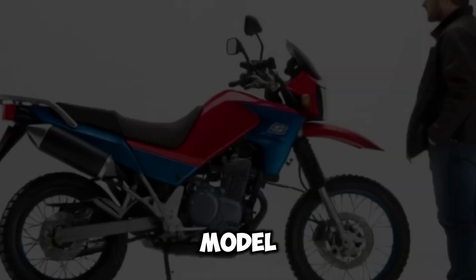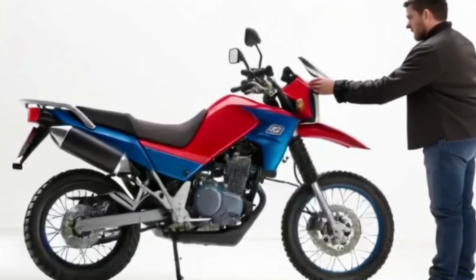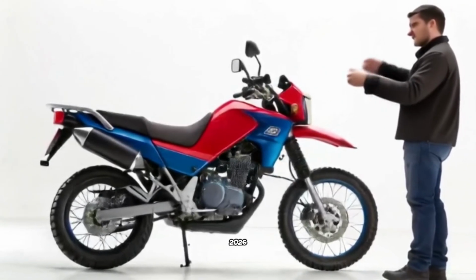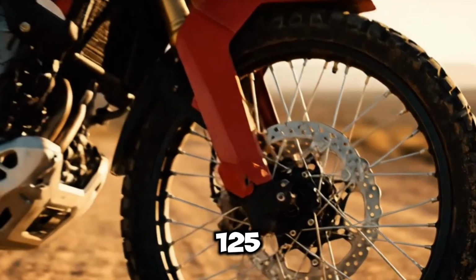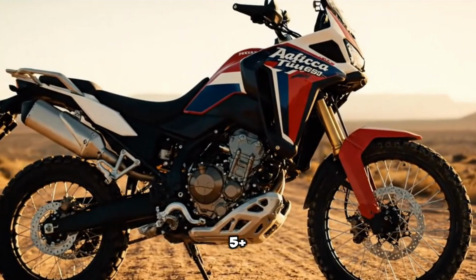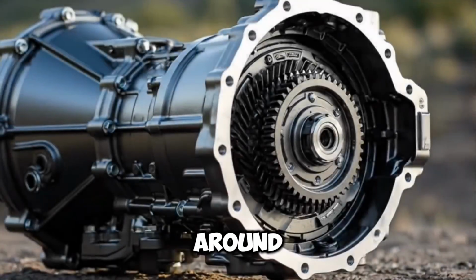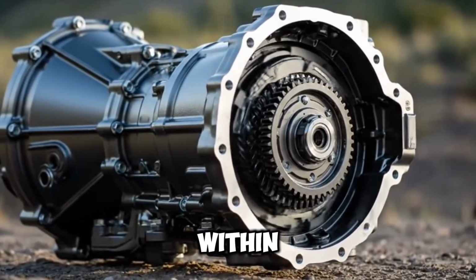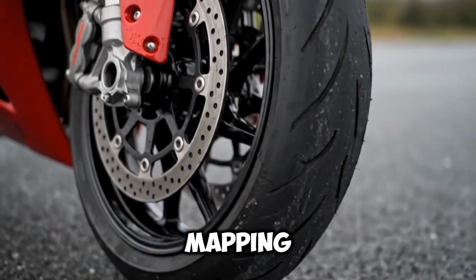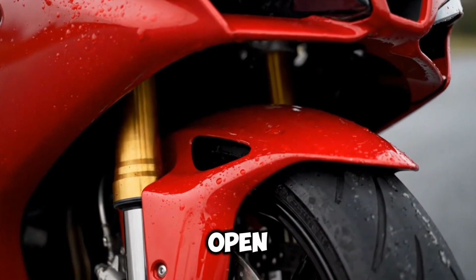The 2026 model carries this legacy forward, but updates it for a new generation of riders who expect modern design, technology, and efficiency. Engine and performance. At its heart, the 2026 Varadero is powered by a 125cc liquid-cooled single-cylinder engine. Honda designed it to meet strict Euro 5+ emission standards while still delivering smooth and usable power. With around 14 horsepower, it stays within learner-friendly regulations, but benefits from Honda's advanced fuel injection and engine mapping. The 6-speed gearbox offers flexibility for both stop-and-go city riding and relaxed open-road cruising.